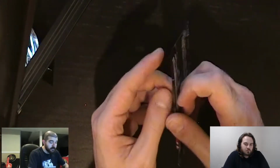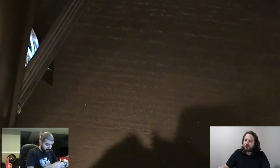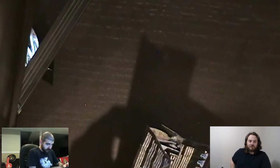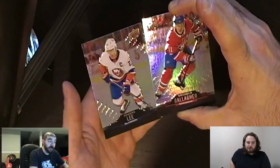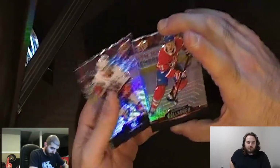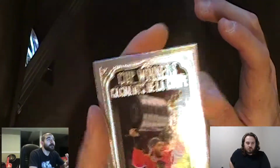Last pack. So you did get your two franchise trios. That's good. Yep. The two base cards get Brendan Gallagher and Anders Lee. And then the insert is a cup winner for Patrick Kane.